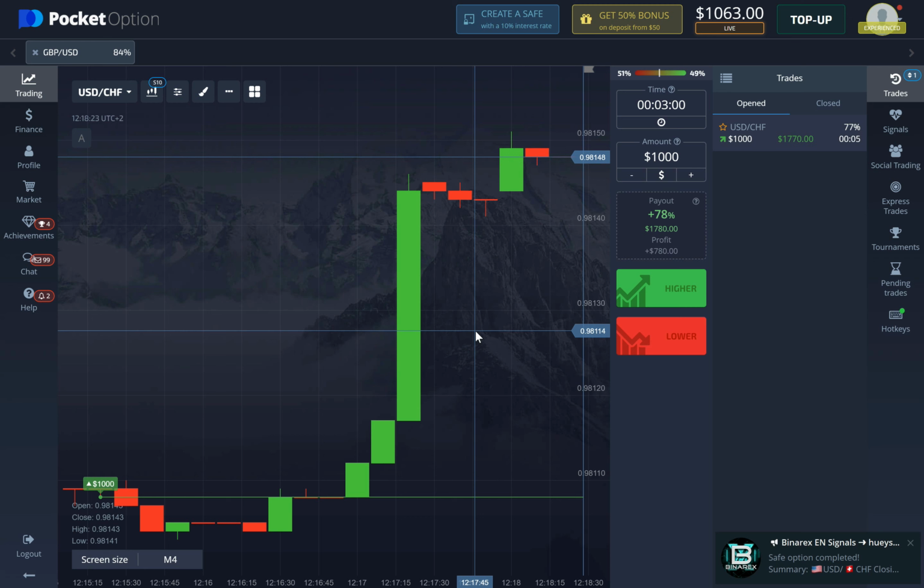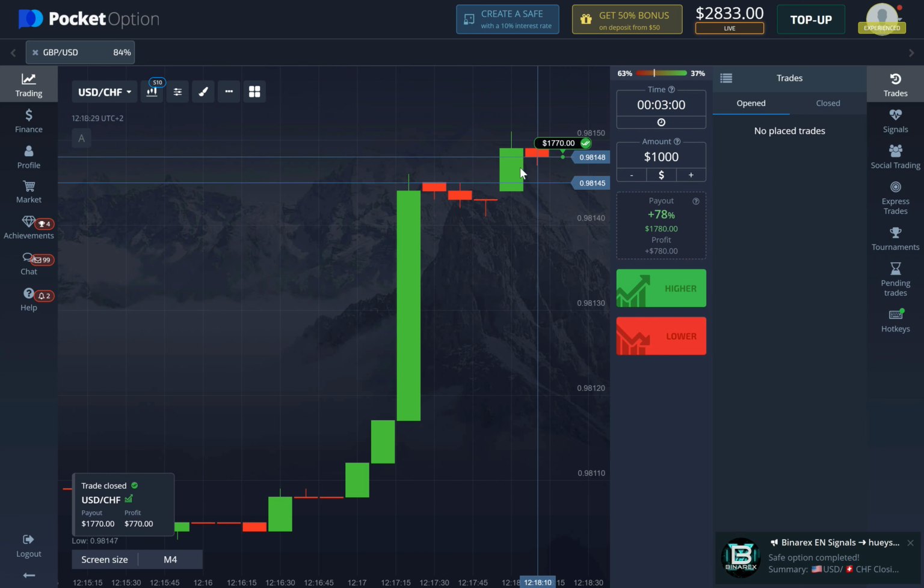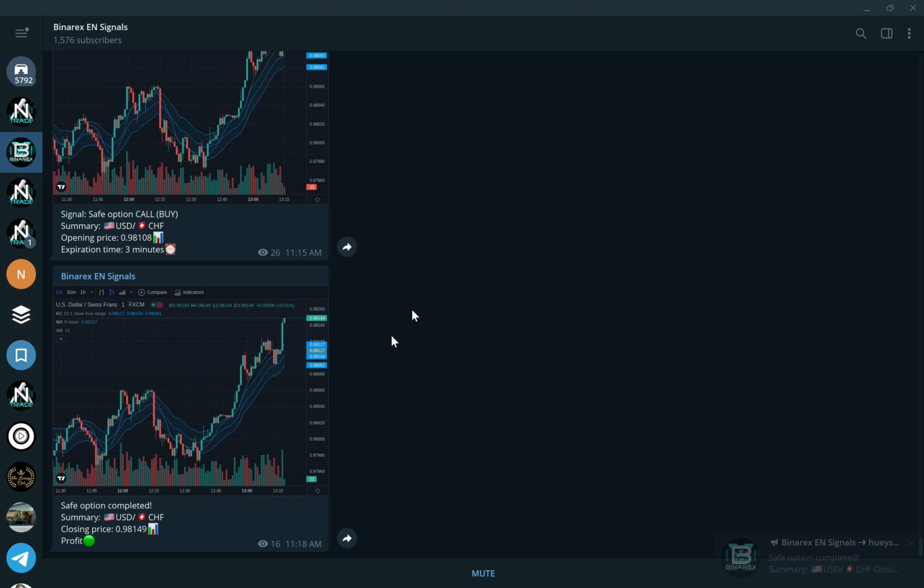Five seconds left on the clock, and it is an easy win for us. We can already see the price has gone way further than our target price, and there it is. We have secured our money back and also made $200 on top of it. Unfortunately, the payout rate changed just before we took the safe option, otherwise we would have made like $400.